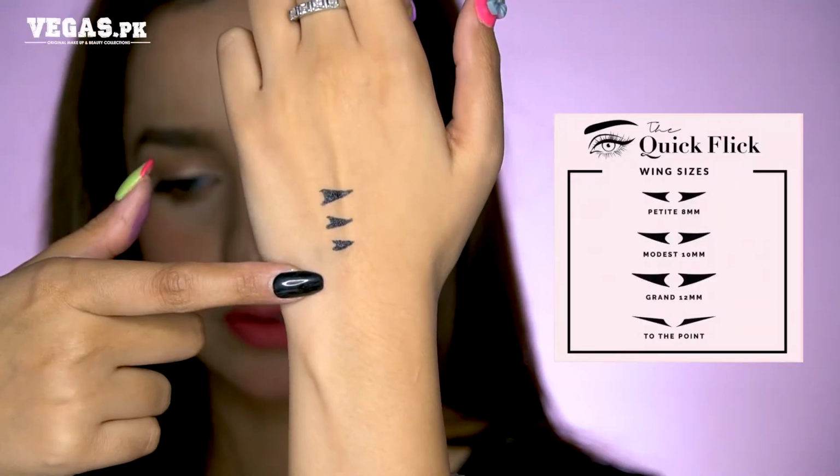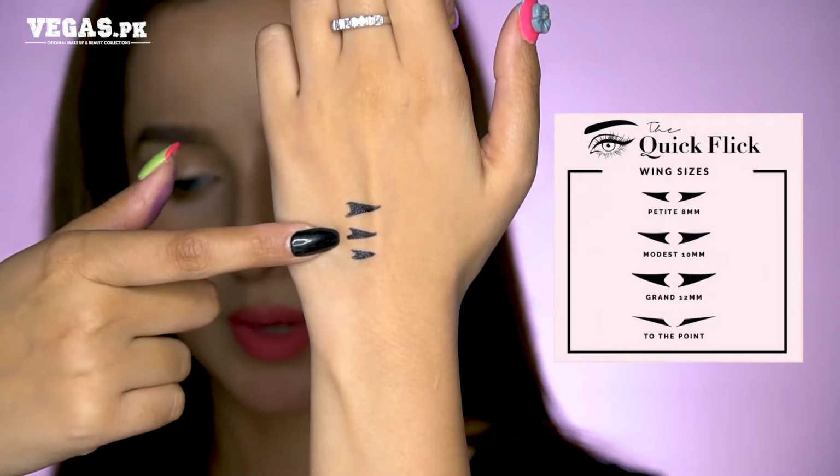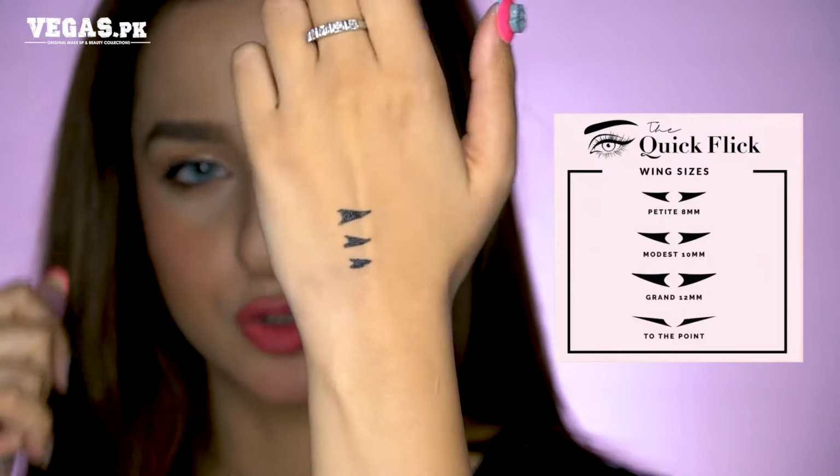And they have 3 sizes, which I'm going to show you right now on the back of my hand. So here are the 3 stamp sizes. This one is the smallest. This is 8 mm. Then we have 10 mm, and the largest one is 12 mm. So now I'm going to try it on my eyes and show you how it looks.